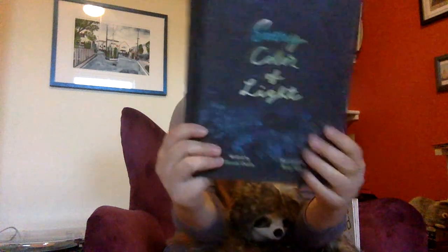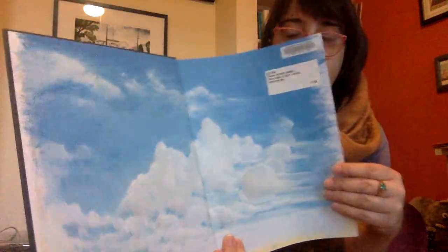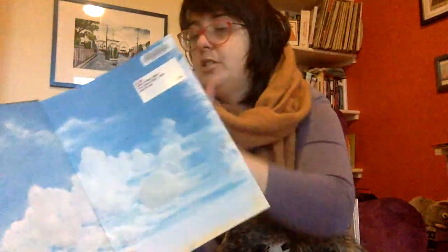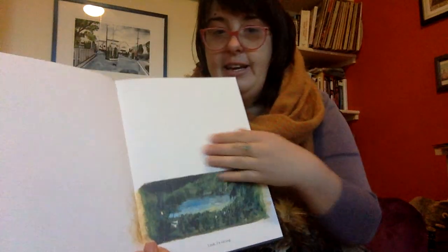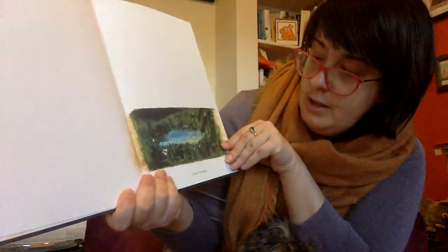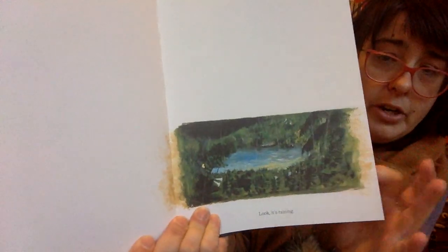It's a very pretty new book called Every Color of Light. And it's written by Hiroshi Asada, and it's illustrated by Roji Ara. And it's really beautiful. I think this is going to teach us about colors and weather. Every Color of Light. Look, it's raining. Is it raining where you are?